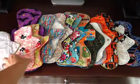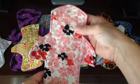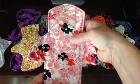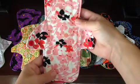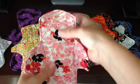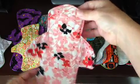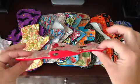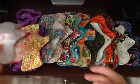And then this one is Mama Cloth, and I was really concerned about this one staining as well because it's so light, but it cleaned up really well. It did take me a little while to get all the stains out, but it did clean up beautifully. And it's very thin and very comfortable also. The next one is iCarly.